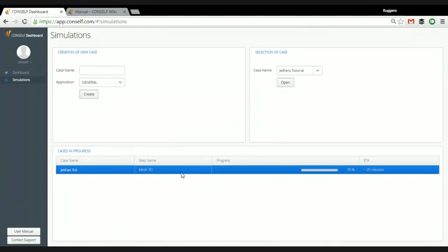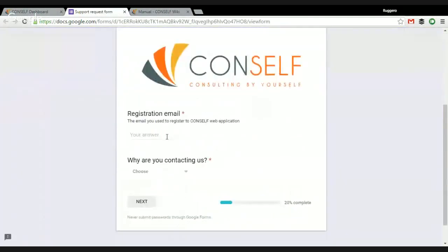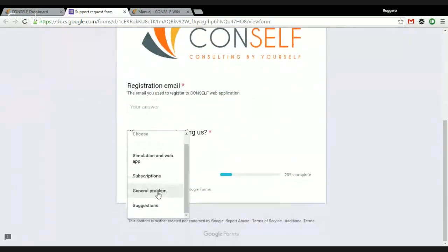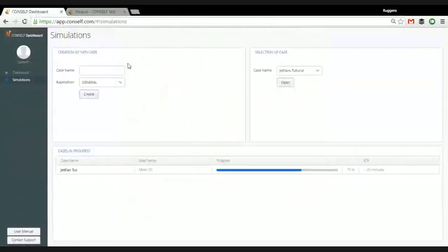We should get to the conclusion of this meshing phase relatively quickly. It shouldn't take that long. Meanwhile, I would like to mention the support availability from our web application. Because we are on a browser, everything, including the support, is real time. So you can click on contact support, identify your question, define the type of issue you are running through, and by following this procedure, you are in contact with our support team.